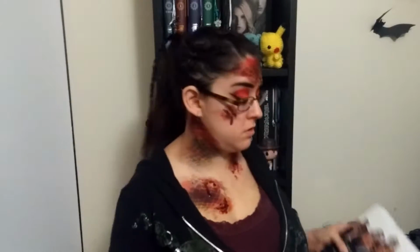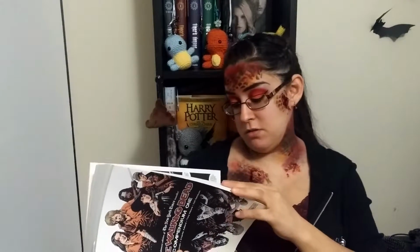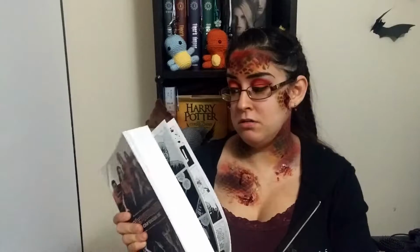Number 4 is mascara. Pick a long book. For this one, I chose The Walking Dead Compendium 1. It's a really long book, but it's easy to read because it's comics, but I just picked this one because it was right here on my shelf and it's pretty long. And I think the third one's even longer, so.